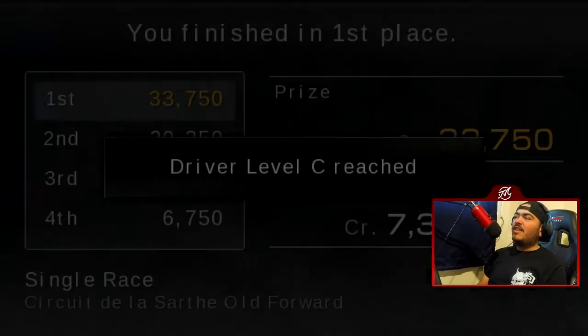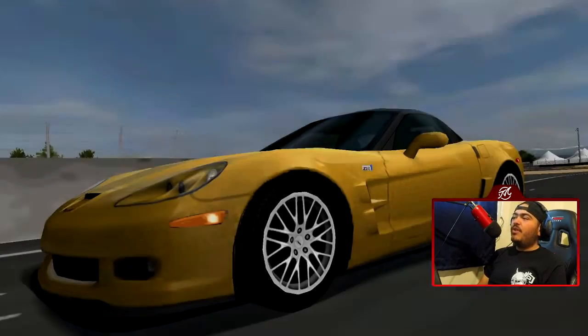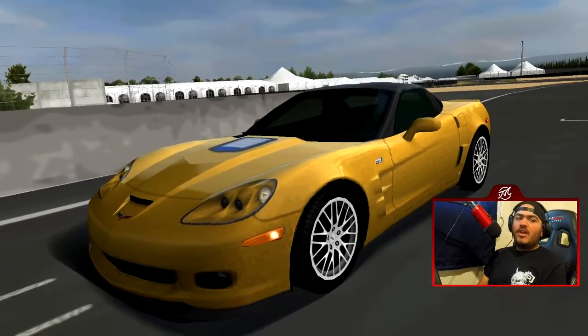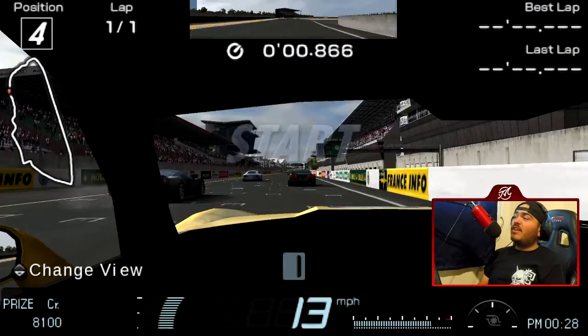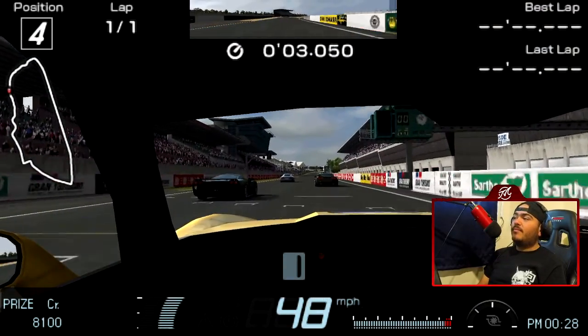We have 2 minutes left. I think we can squeeze in one more. Yeah, we can squeeze in one more quick race here. We'll be right there on the cutoff, like maybe 30 seconds left of the warm-up itself. We'll do cockpit for this race.